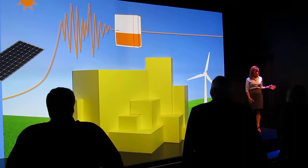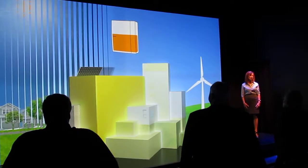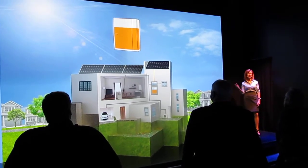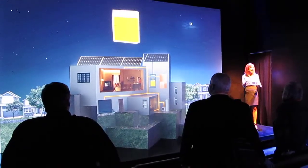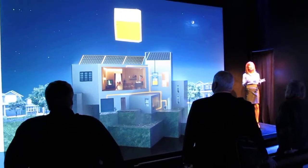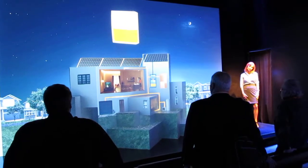Of course, the power being created might not always be needed at the time that it's generated. For example, the energy produced by your solar panels or fuel cells while you're at work during the day might not be needed until you get home. But with Panasonic storage batteries, you can time shift your use of the energy that's been created to when you actually need it, say that evening when you want to turn on your air conditioner and watch your favorite show on TV.